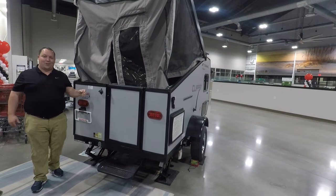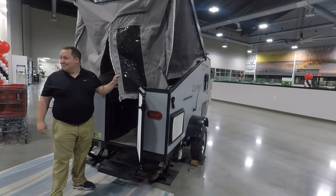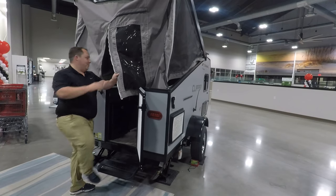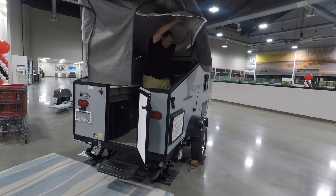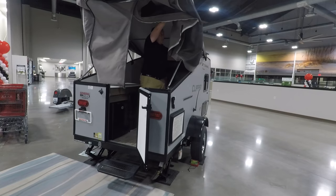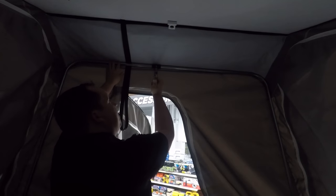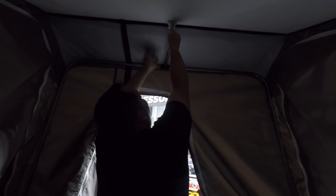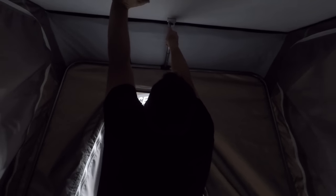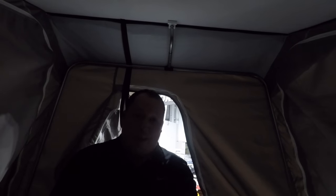Oh, did you see that? That was cool. It did all the work for you. I've actually never popped this up. Well, it just did it by itself. But then you guys see right here, you have a rod. And then from the inside, you push this part all the way out. Then you take this, you get it aligned right. Just like that, and you got it all popped up.